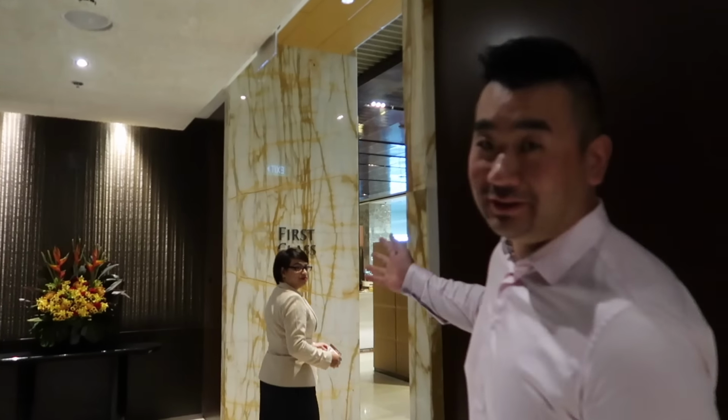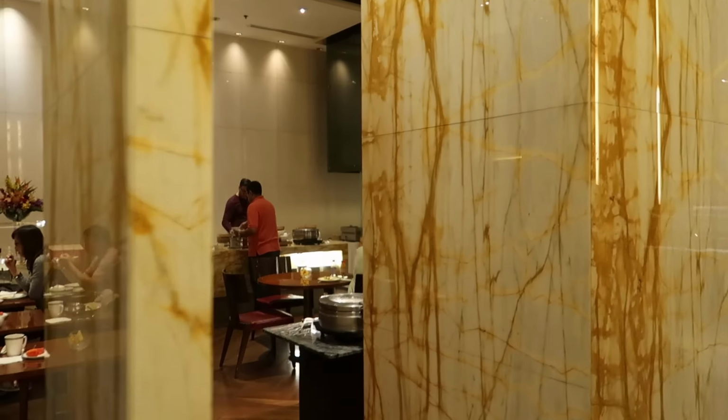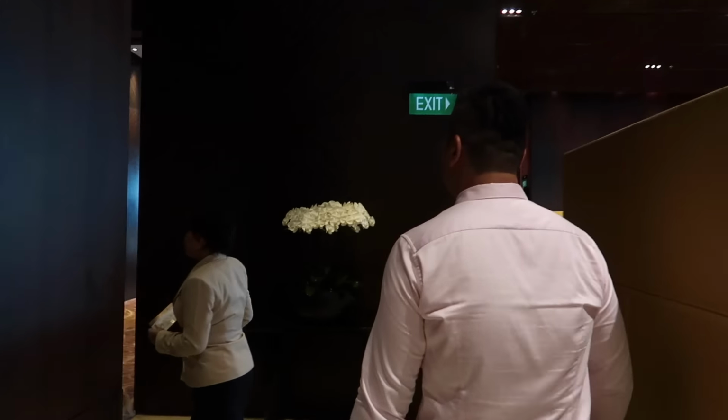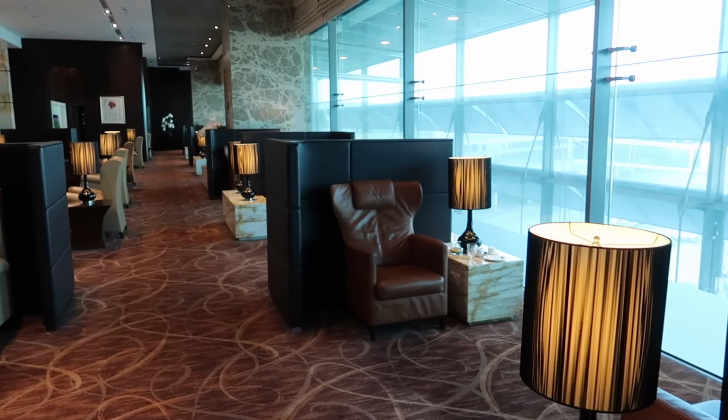So we're on our way to the private room. We're going to go through actually 2 lounges to get to our final destination, the private room. The private room, only first class passengers are allowed to use here. So we're going to check out what's inside.